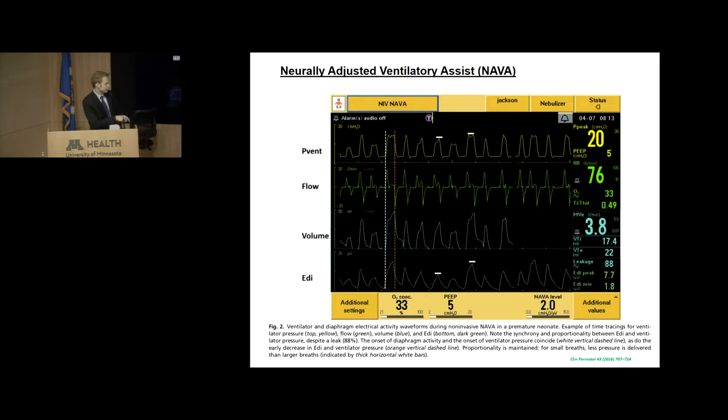As you can see down here, the EDI is the electrical activity generated by the diaphragm. Every time the diaphragm generates higher activity, if you look at the curve above the volume, the patient gets a larger breath. If it generates a lower activity, the patient gets a lower breath. And on the right-hand side, you have the EDI peak and min. These are the electrical activities, the minimal and the maximum activity. And these are numbers that the clinician can use to unload the diaphragmatic respiratory work.